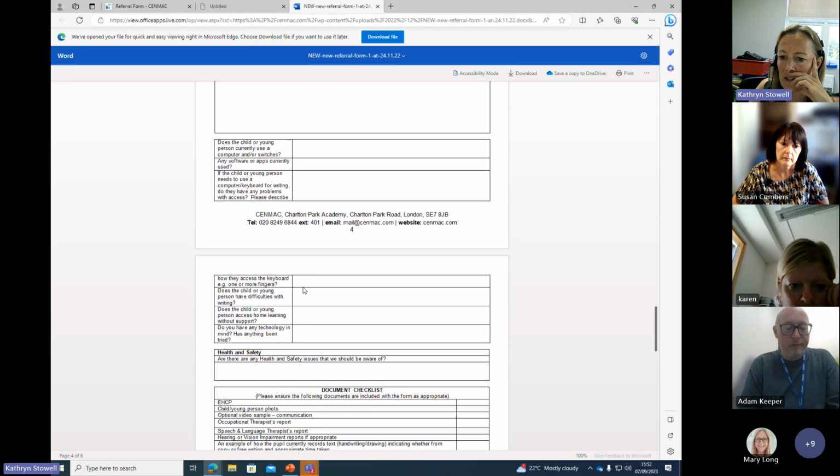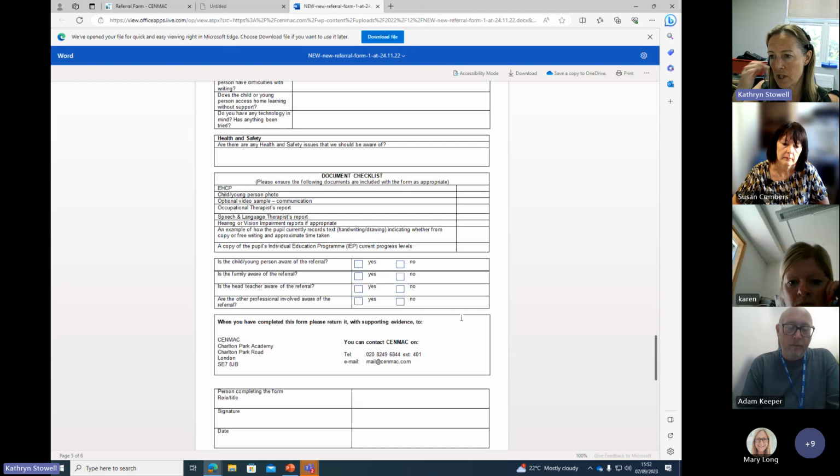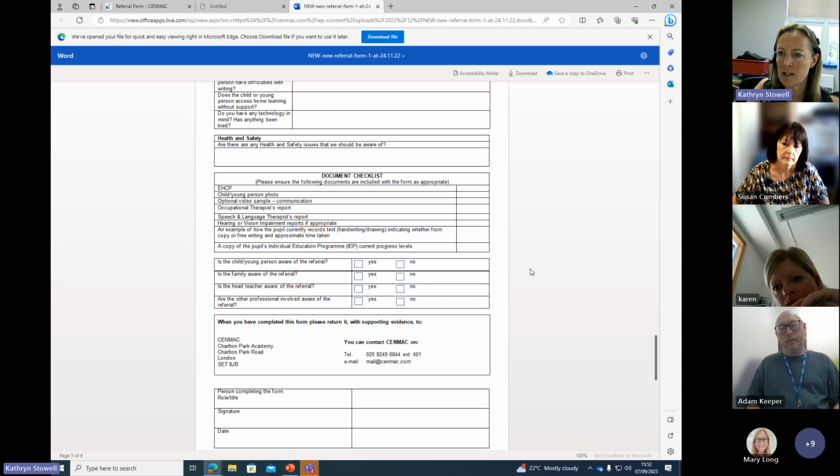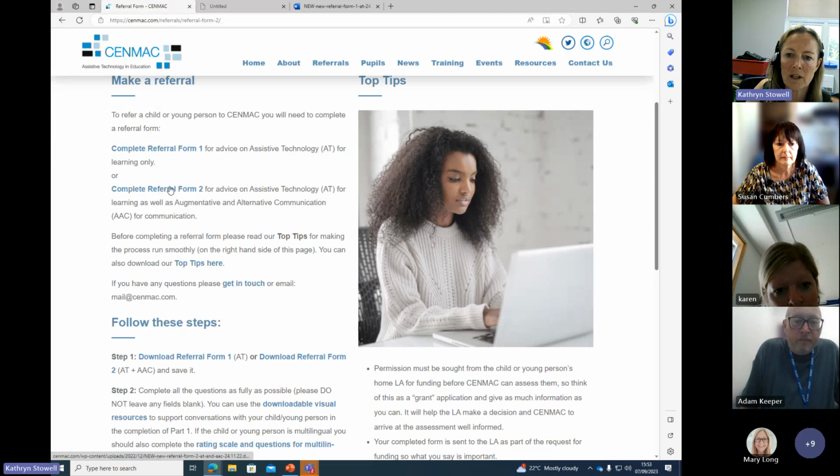If there's anything that's already been trialled. And then we've got a checklist of the other documents that would be useful to send in with the referral form. If the referral form is for assistive technology to help the child access recording and their access to the curriculum, then you would fill in this first part, form one. You'll see on the website there are two forms. Form two is for assistive technology and/or for AAC, augmentative or alternative communication.